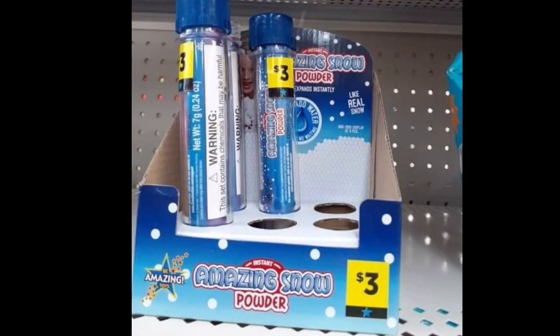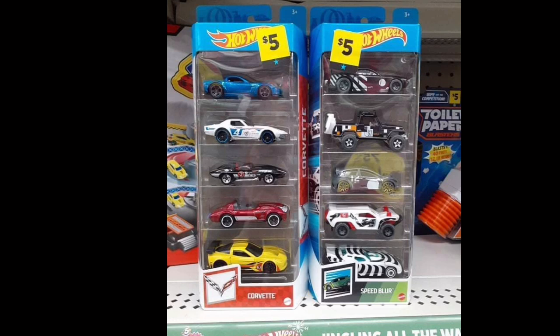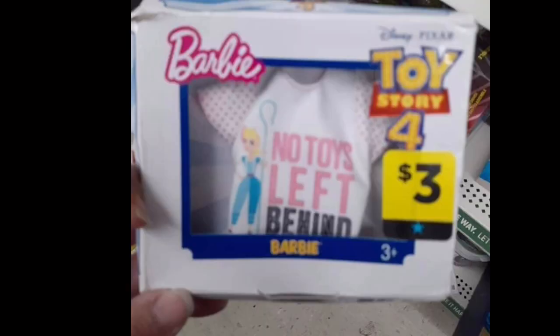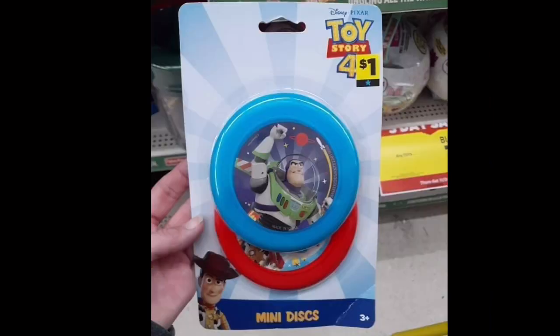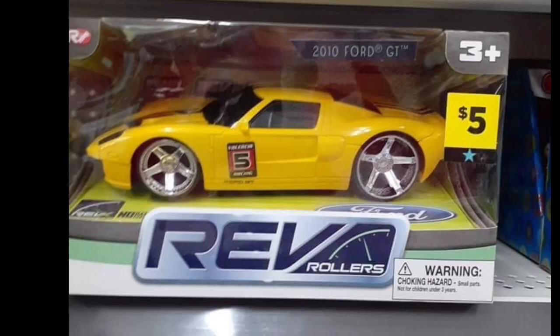Wait, was that a Golden Girls toy? Wow. I wonder if they still have that. Toy Story. And also different price points. You guys probably noticed some of them are like $1. Some of them are $15. Just all kinds of different things. Barbies, Toy Story, just on and on forever, man. These toys are awesome. Lion King, again, a Disney toy. I'm noticing a theme on the Disney. There's lots of Disney movie toys.